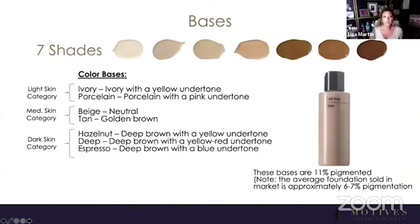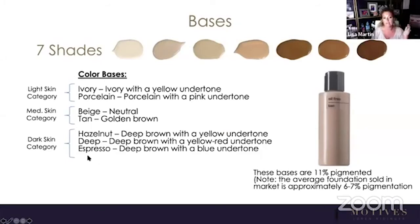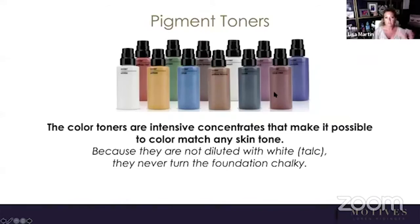So the base shades, we're going in order of how we add it when we're creating a mixture. We actually have 7 base shades, and that's all you need, because what we do is we start here and you may mix or match, but it's real simple. You identify light, medium, or dark skin tone category, and then you perfect the base shade with a toner. So if you're using, the darkest color we have is espresso, but if that's still too light, then you can add these pigment toners and it'll make it even darker. Or because there's only 7 base shades, you might have to make the product lighter, darker.